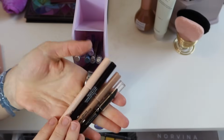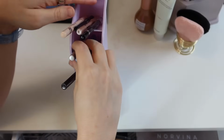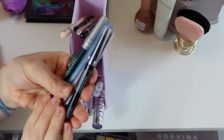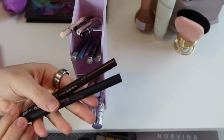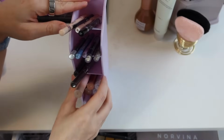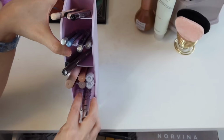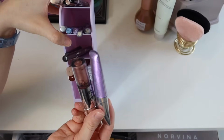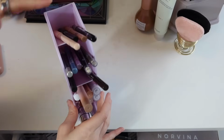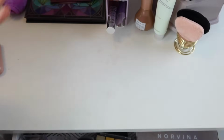In the top, I just have black and nude pencils. And then in this second compartment, I have colored eyeliner pencils. Then I have my two liquids. In the next one, this is just a brown and a black. And then here I have a bunch of my eyeshadow sticks. And then in this very bottom one, I have my two liquid eyeshadows. Yeah, this has been so great. I've just been keeping it on my vanity next to my brushes, and it's really been a game changer. So just wanted to show you guys that.